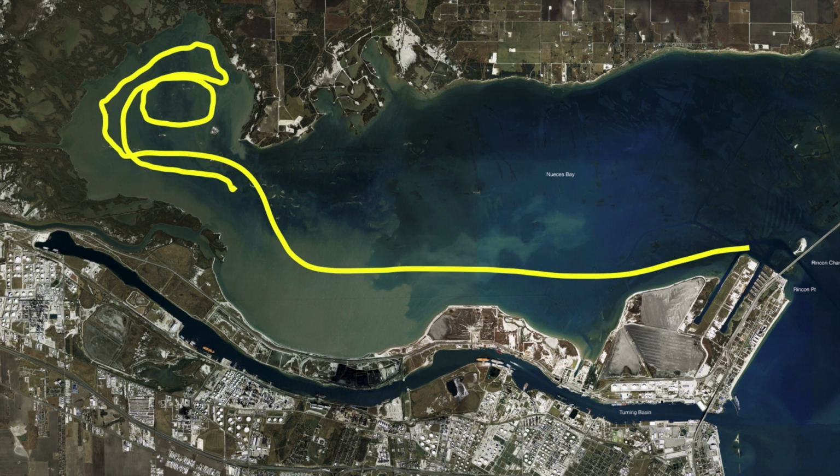Those of you that like to trout fish, tie on a popping cork with some live shrimp, get on a good drift, and you'll find these trout working this back edges.